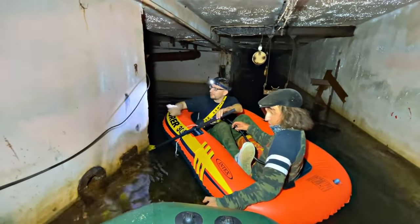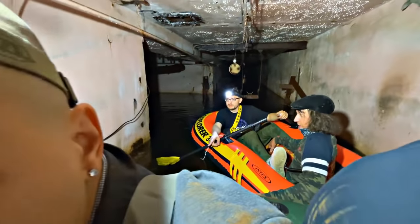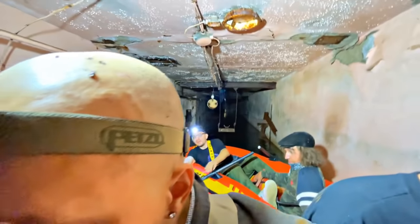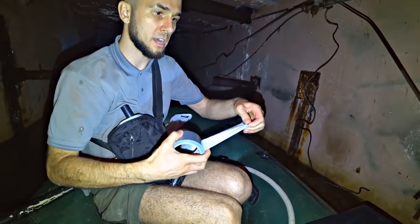Guys, how are we doing there at the back? The boat seems to be deflating. Find the place from its leaking, I will give you a tip to stick it over there. Well, you also have a hole in the boat. Where? Zeus, I will give you the tip, can you stick it now? So here's the tip, let's see if it helps.